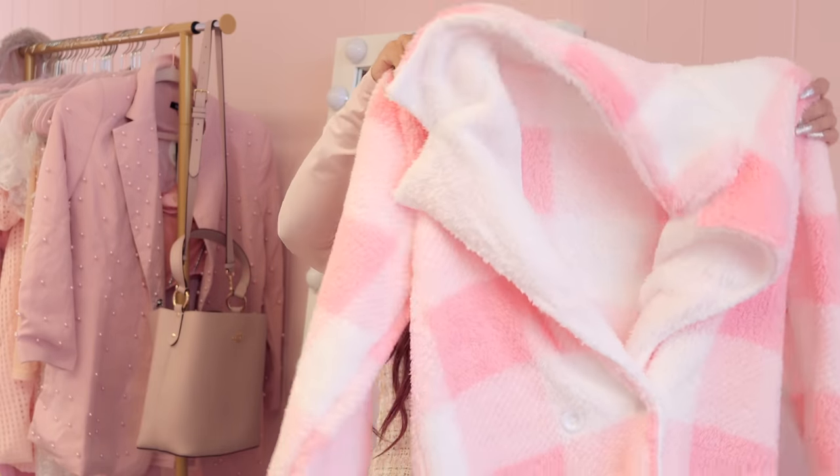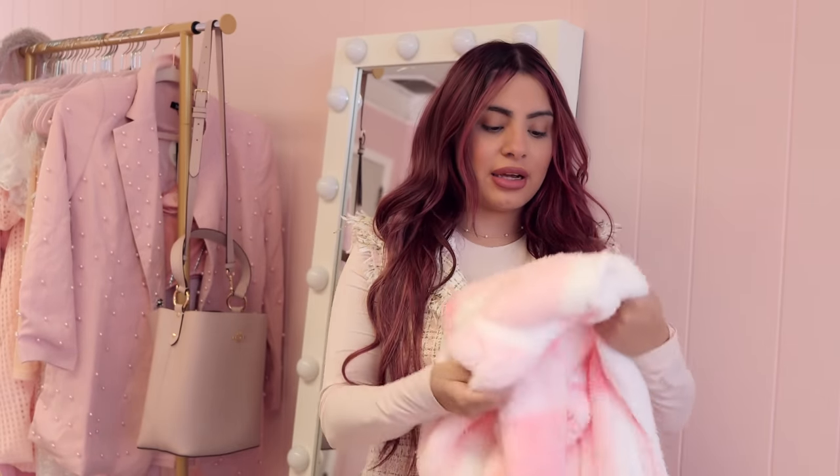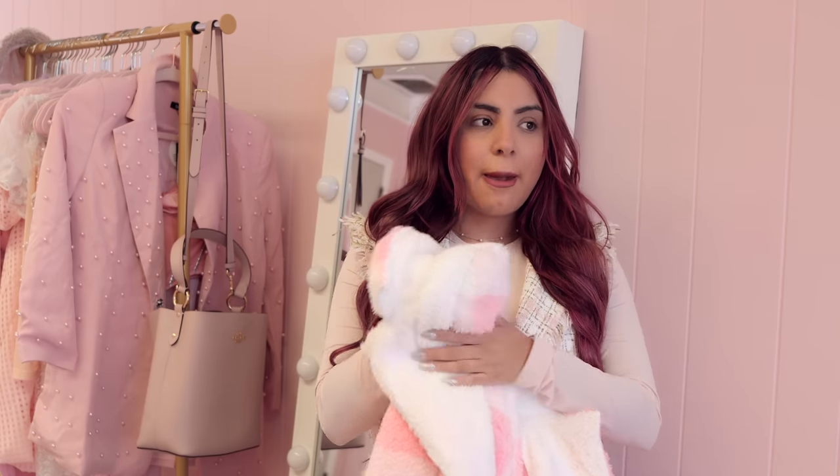Enough about my height. You guys, this is the fluffiest, warmest thing. It feels like it's kind of thin, but it's literally like wearing a blanket. Like, with that cropped one, it keeps me warm. I've been wearing it when the temperature drops below 30.